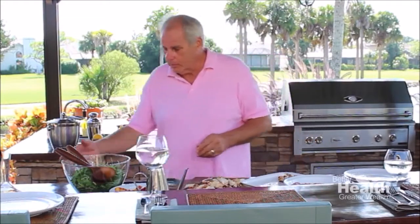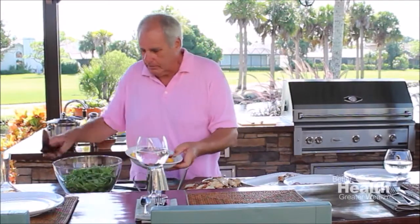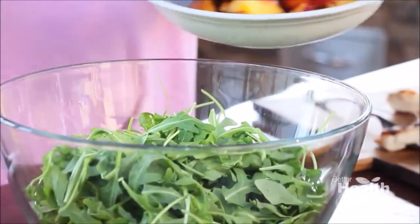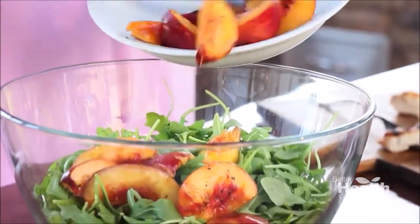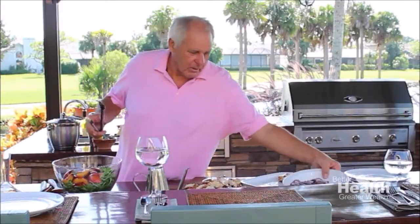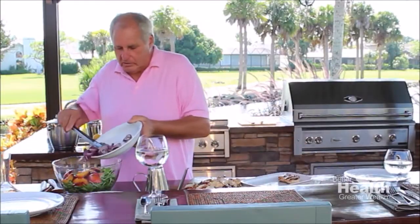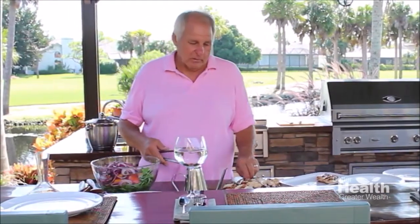Okay, so what we're going to do is here's our arugula salad, and I'm going to put some of our peaches on here. Maybe half of them, something like that. Oh, maybe all of them. I guess, you know what? I like them all. I'm going to put them all on. Same with our wonderful red onions. Put all of that on. Sometimes they say half, but you've seen me do this so many times before. I'm going to put all of it on.